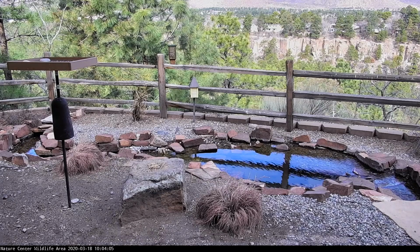They provide this from a seed producer. I think that at least the bags say they come from Corrales or somewhere in the local area. So we have usually Sangre de Cristo mix. We often augment that with just plain black oil sunflower seed because that's probably the number one seed component that all of the animals, chipmunks, squirrels, and birds like.